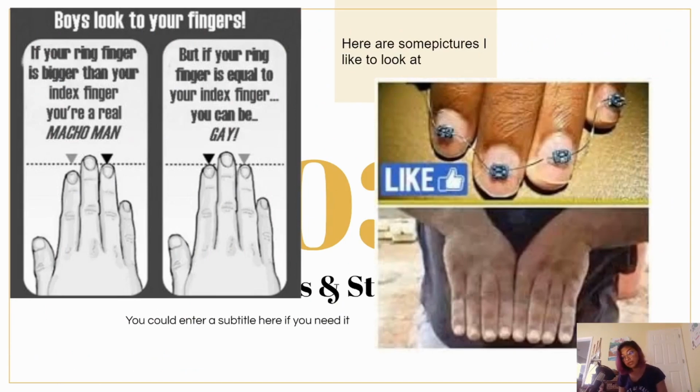And then some people like to put braces on their fingernails, and then it's like a cosmetic thing. It gets all your fingers to be the same length. You can like learn about it at the orthodontist. They might be able to do it for you.